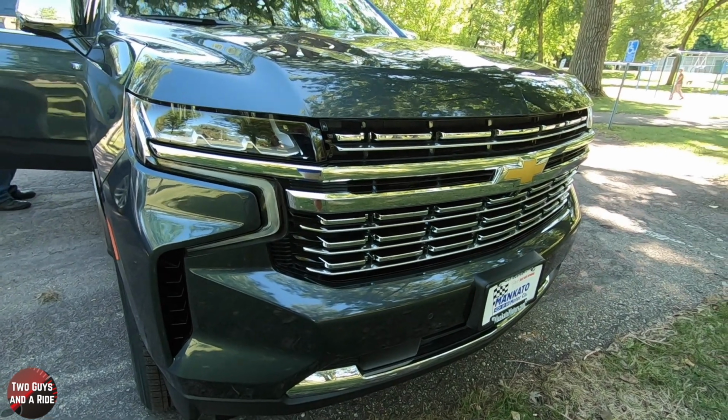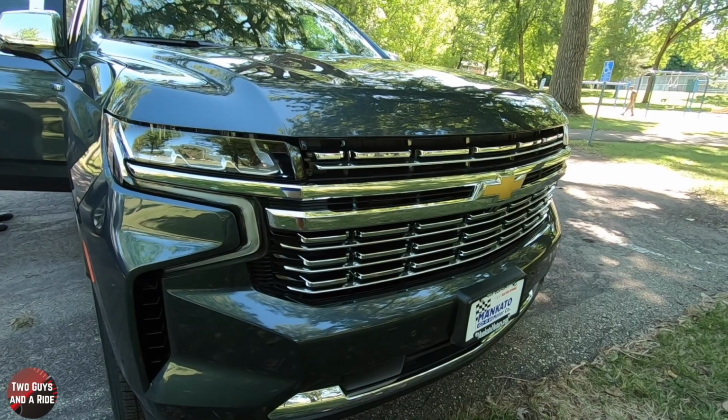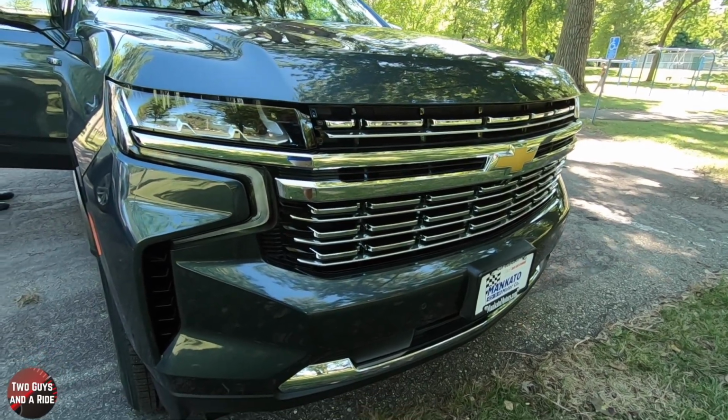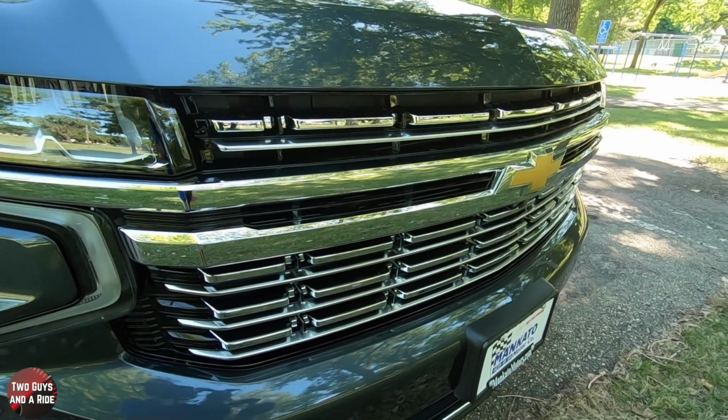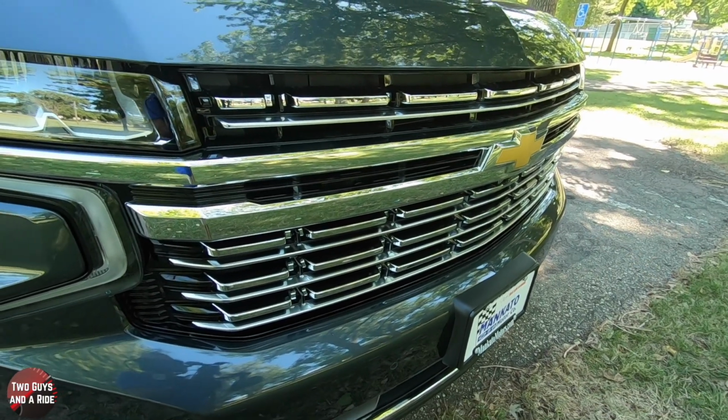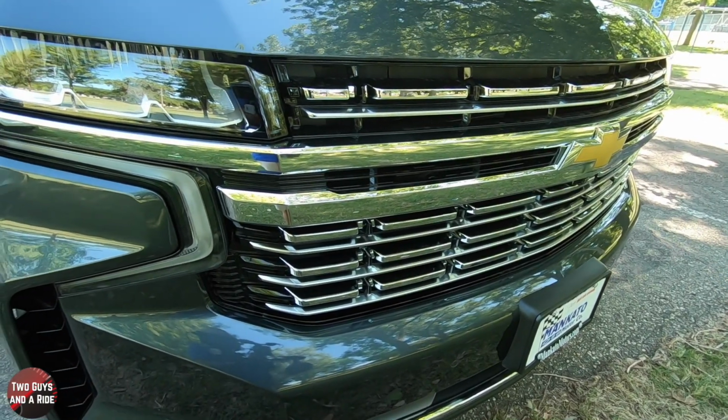Okay, my favorite thing on this, there's so many things to like, from the LED lights to the air curtain, to this big, bold chrome grille up front on the Premier trim. That is my favorite thing.